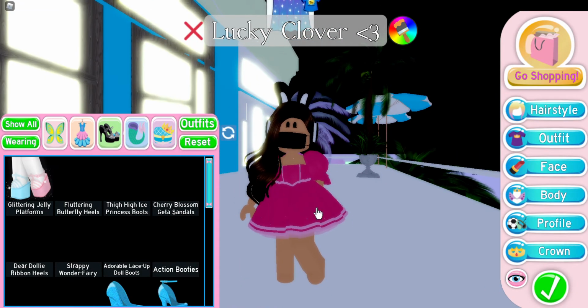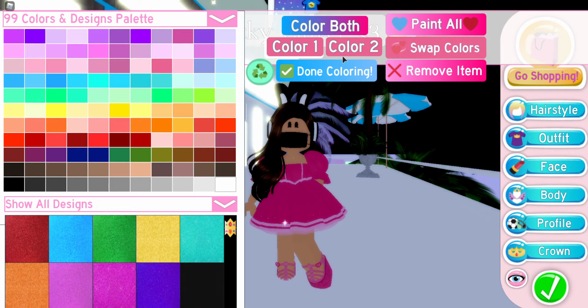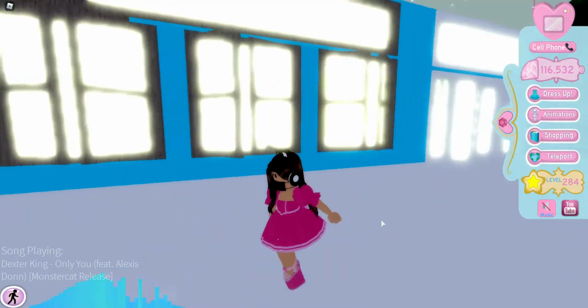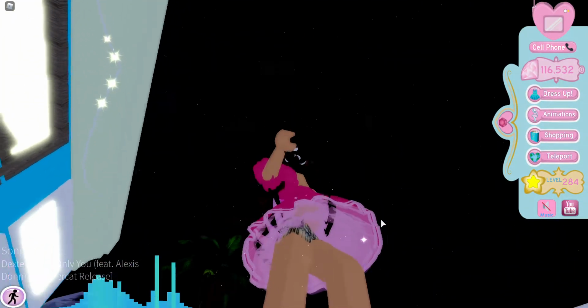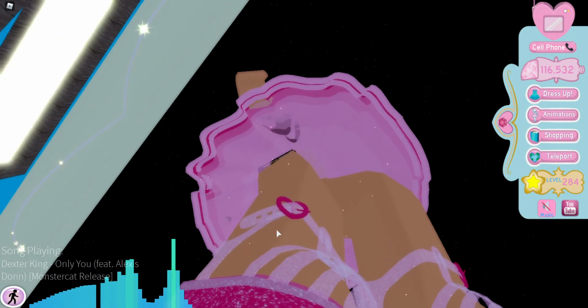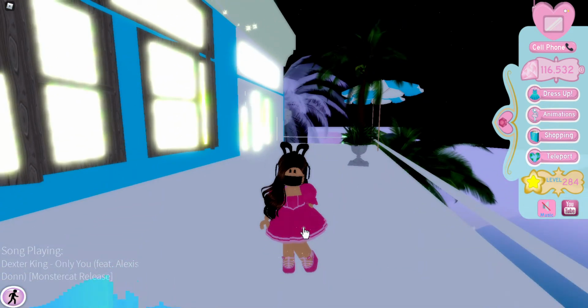Now, okay, let's check out these jelly platforms. If this is so cute, okay. Now, let's check these out. OMG, wait, they're not the mix and match right now. Okay, that's fine. Oh, and I think that's the card booklet that they were talking about. It's so cute. Okay, guys, now let's toggle them.